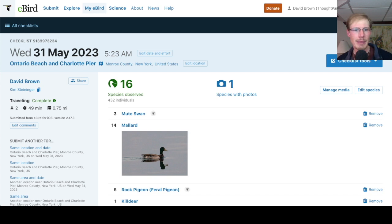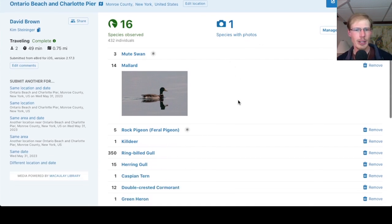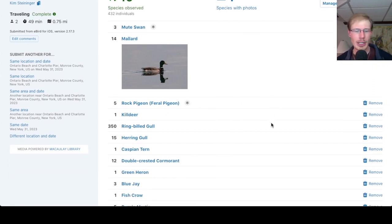And taking a look at the eBird list at the Charlotte Pier, we had 16 species, and the only shorebird was a killdeer, and there weren't any rare or even uncommon gulls, just ring-billed and herring.